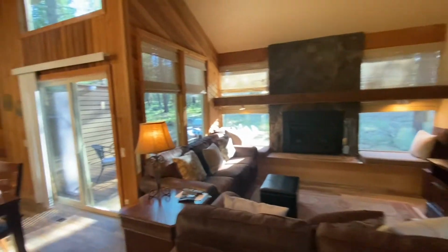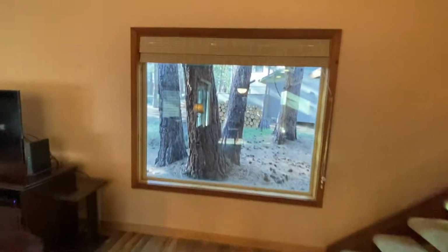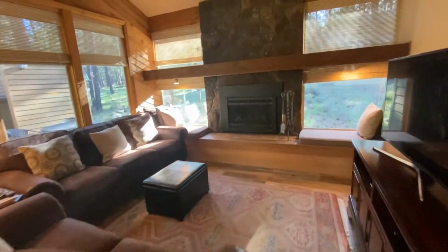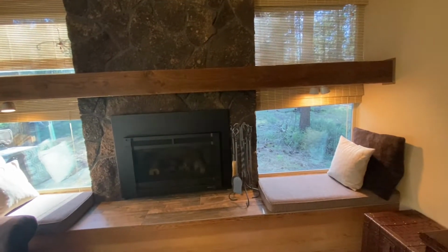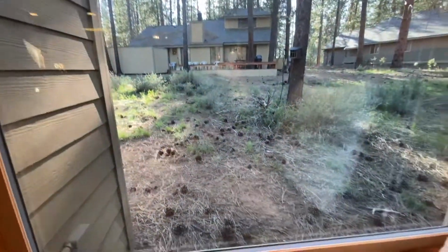So the windows here in the main living space are pretty amazing. You have this large window right here, which is pretty private. You don't see anyone's home from here. Then you have the two windows on both sides of the fireplace with sitting space to drink coffee or a glass of wine. Just beautiful.